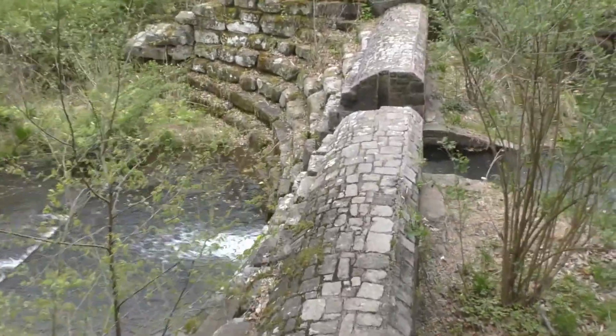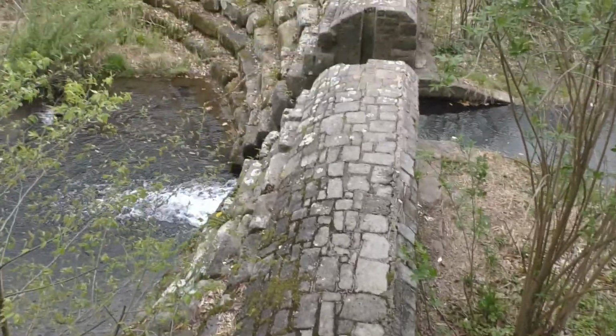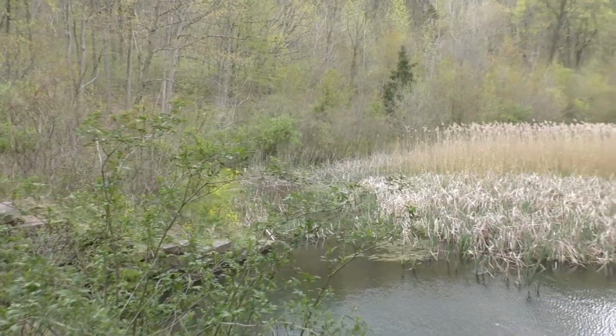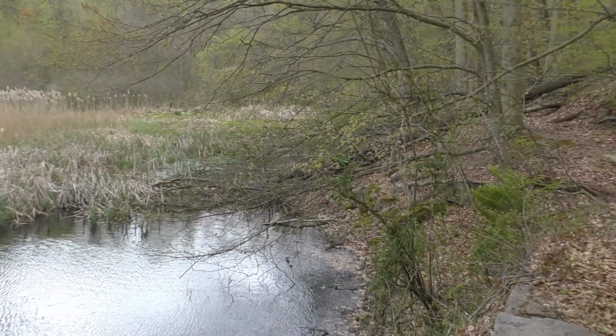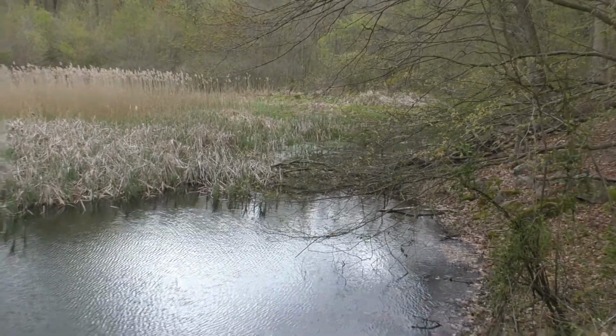Made my way around to the top here, what would have been the dam breast. Like I said, I have to walk around here a little bit more to see if I can figure out just how deep this area was here, or how big this lake, swimming hole, whatever you want to call it, was.